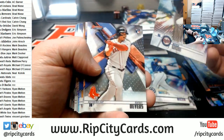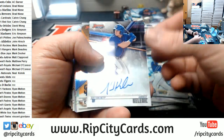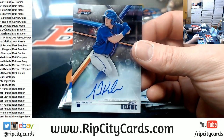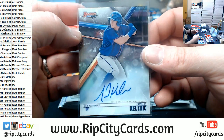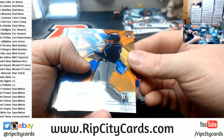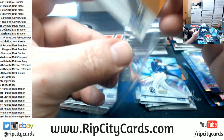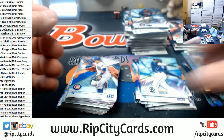Albies rookie. There's my boy Jared Kelenic of the Mets. That's who I was looking for. Fellers continuing to hit. A Francisco Mejia to 25 for the Padres.